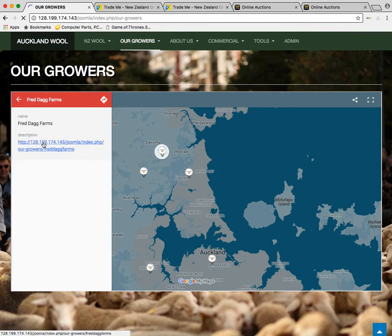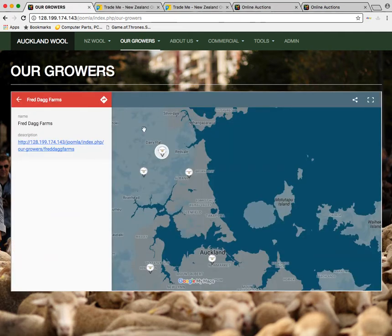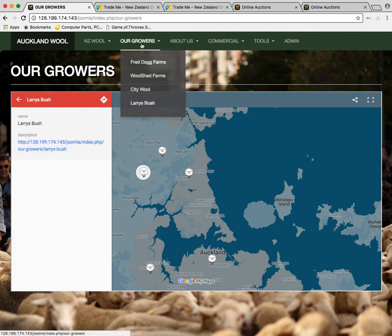You put whatever you want here. Just to test it, I've dropped in the URL of that particular farmer. I can go straight through to Fred Dag Farms page from the map. So that's nice and interactive. Not particularly pretty, but it does the job. That needs tidying up really, but apart from that, it's all good.